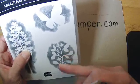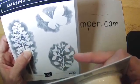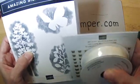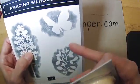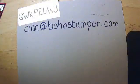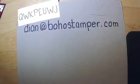And you know what? I like doing unique backgrounds, like with brushos and alcohol inks. And I've been wanting to get my jelly plate back out. And this just might come in handy with those. So we'll see what comes out of that.